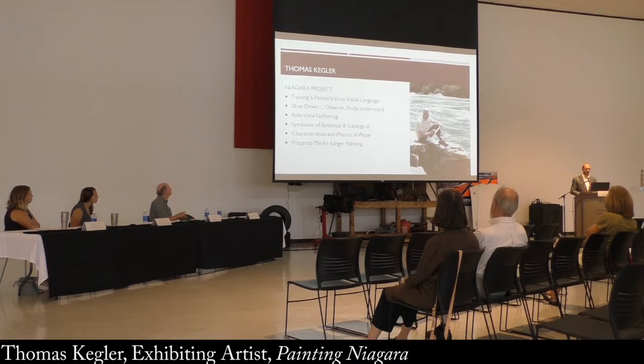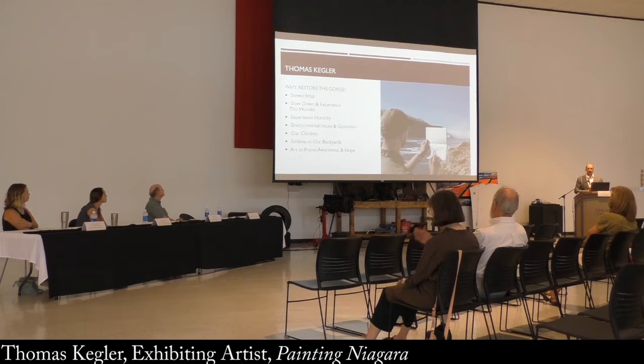So back to the original question, why restore the gorge? I think we are given this amazing, beautiful area, and we're obligated to be stewards for it. And if you haven't done it already, once again, I invite you to consider taking a hike down there, take a backpack, maybe a lunch. I would avoid bringing headphones and maybe just bring a camera, and just slow down and experience this wonder. It's really a gift, and it grounds you and gives you a sense of humility.